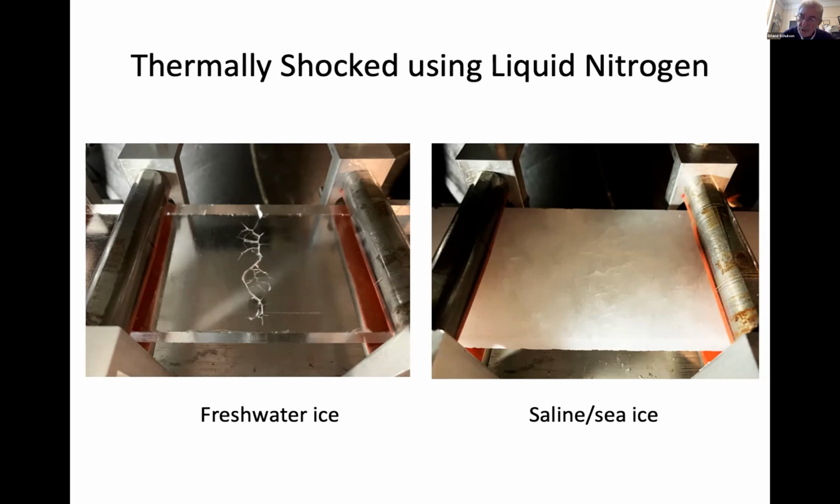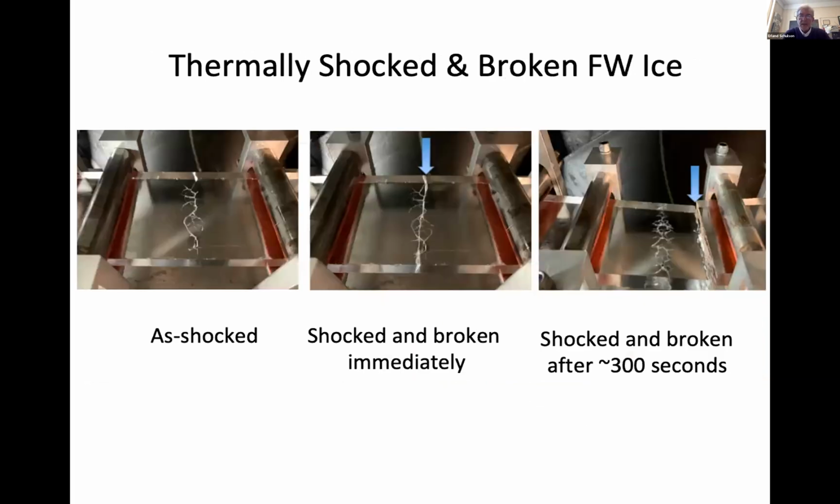Well, this is what happens when you load the body. And now I will show you results first from freshwater ice. The image on the left is the one you just saw. The image in the center is of the ice as it was broken immediately after being shocked. And you can see where the crack went.